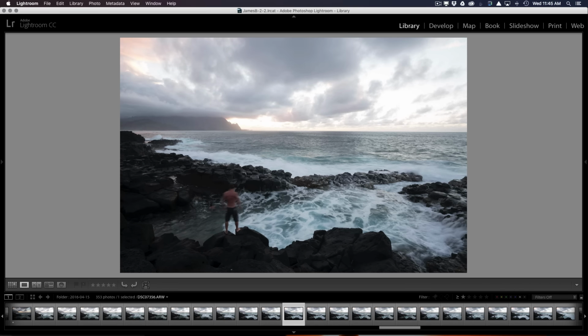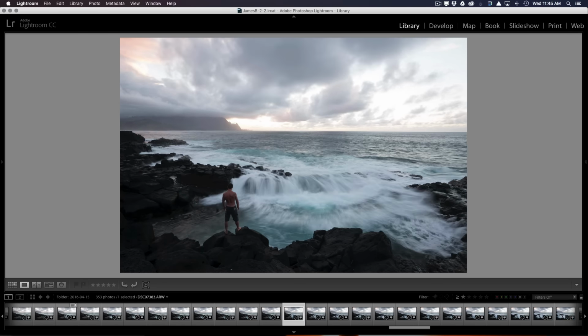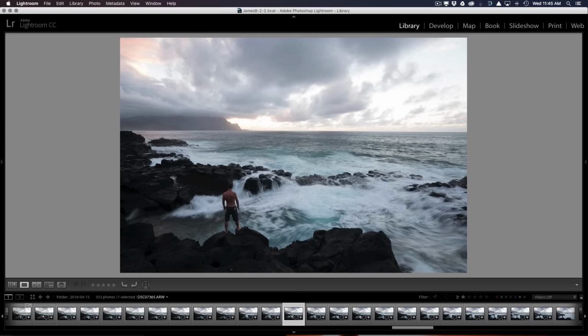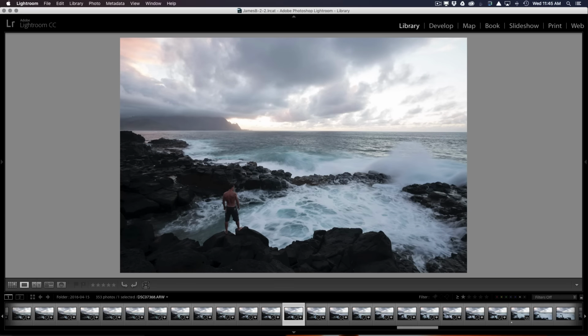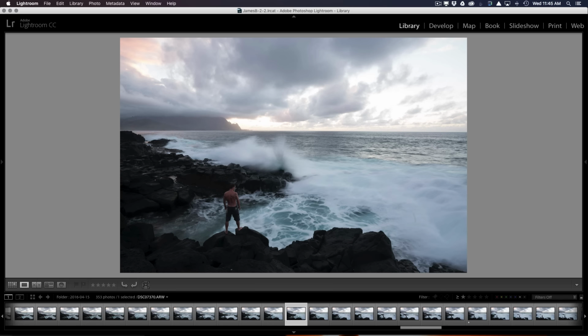So that's not a big wave, but then this bigger one starts coming through. Okay, so this is a little bit bigger, and this is a really cool shot because you got the guy standing here with the water pouring over the rocks. So I'm trying to find the best one to work with. And then the wave gets a little bit bigger, and now we have this. And this is just exploding over these rocks.